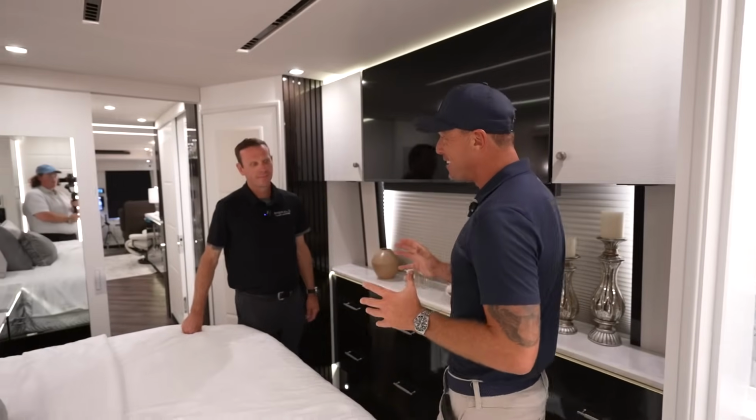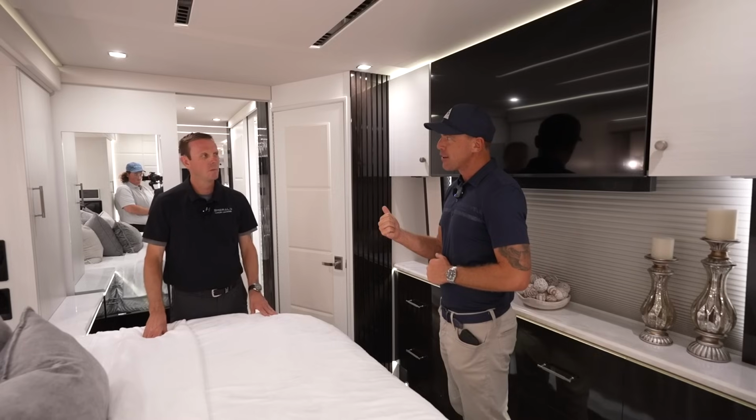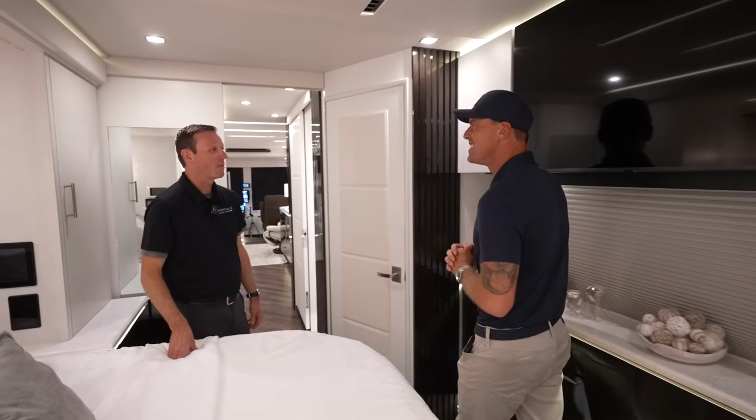But as impressive as the interior of this coach is, I'd love to learn more about the outside, some of the systems you're using. Sure. We can take a look around the outside. Absolutely, Andrew. Let's go outside and see what we got. Sounds good.